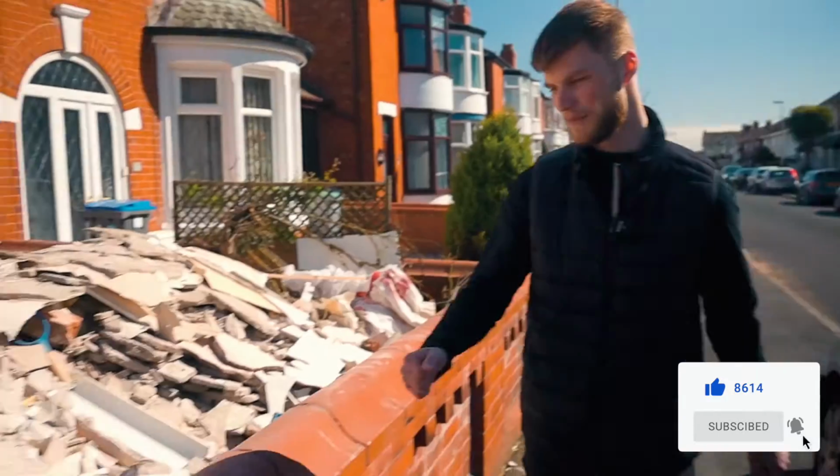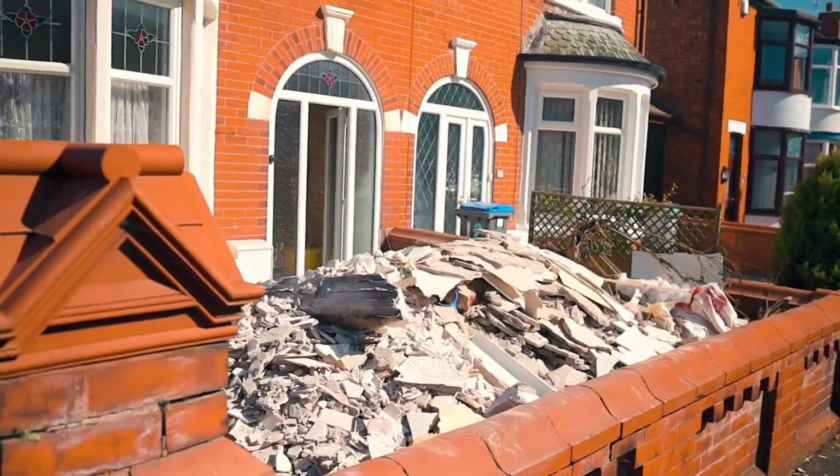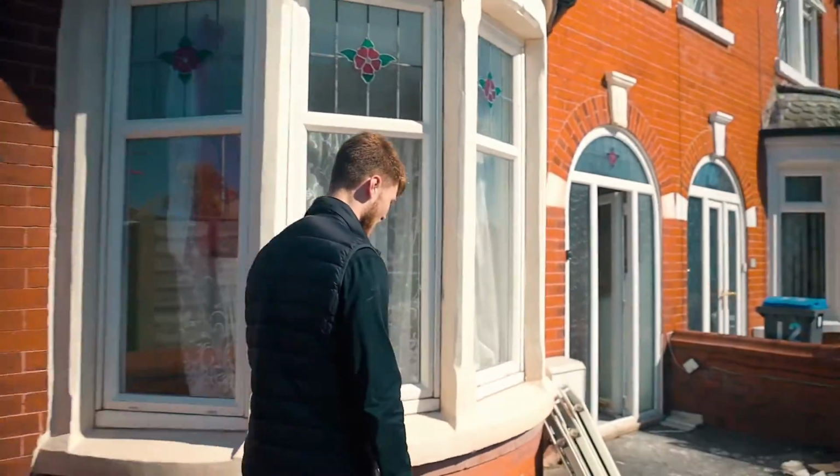So it's been about 3 weeks, maybe just under, since we were last here at David's house, and straight off the bat you can see there's been quite a lot of work done to it. So we will go straight inside and have a look at the place.